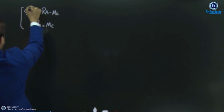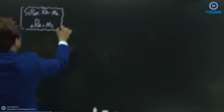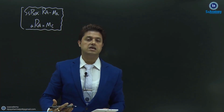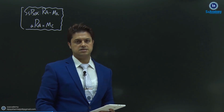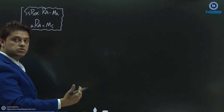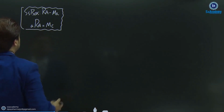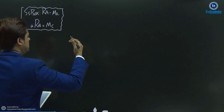Recently NICE changed the guidelines, because initially two DMARDs should be started. But now in 2018, they said that it has to be changed. Only a single DMARD can be used along with the corticosteroids, including methotrexate, my dear. So methotrexate and corticosteroids should be started whenever active rheumatoid arthritis is diagnosed.